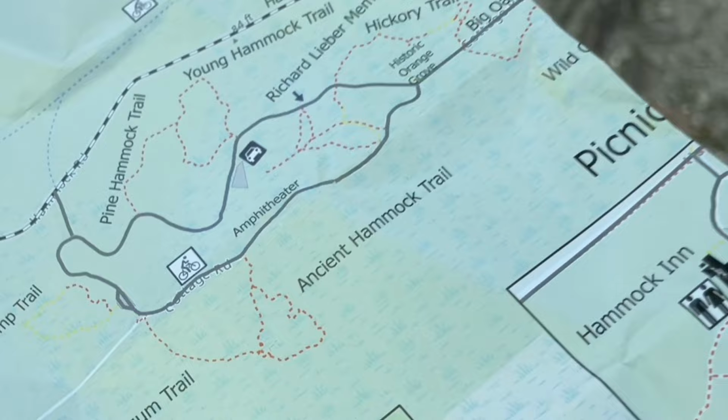Okay, I should be coming up on the Sweet Gum Trail. Looks like that is what that sign says. Yep, Sweet Gum to Ancient Hammock Trail. Looks like it's gonna be a nice walk in the woods.